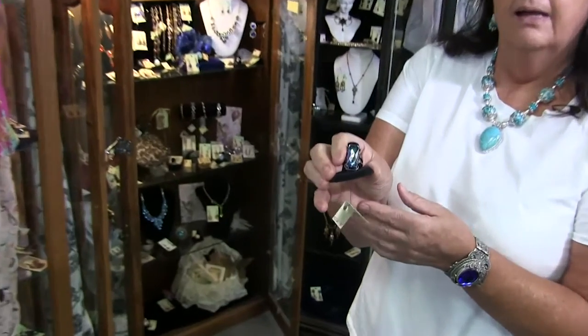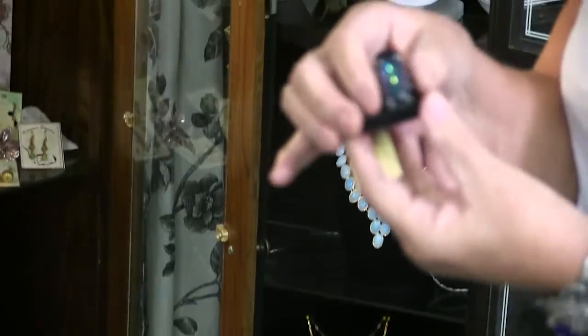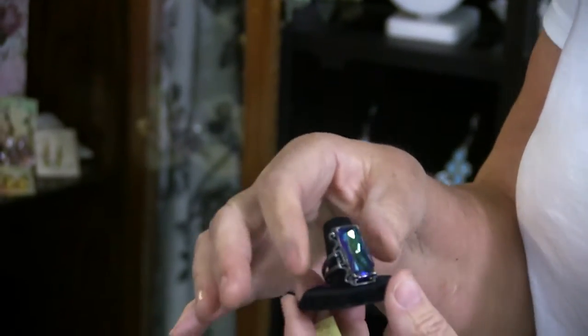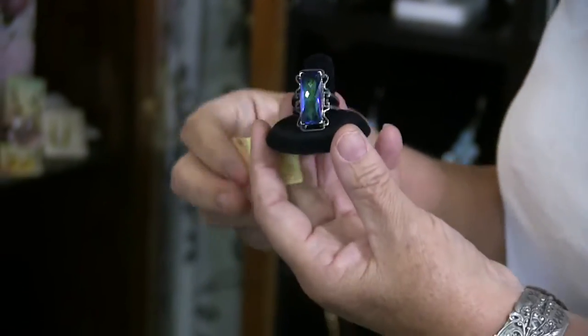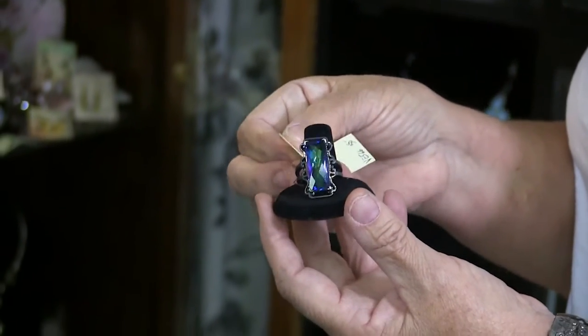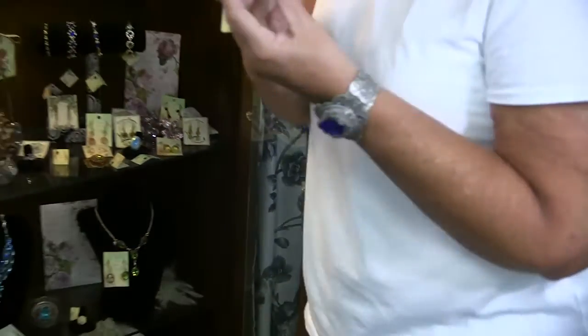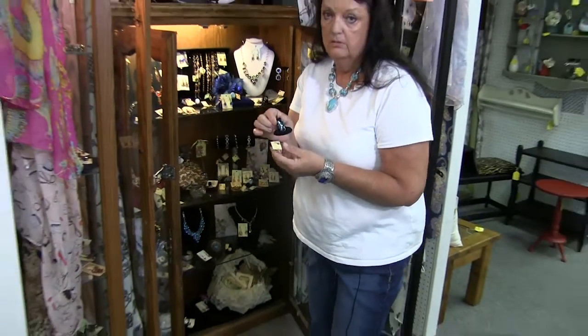And here's a ring, for instance, that would go with the set. And this is sterling silver overlay. Let me see. It is sterling silver, 0.925, and the size is size 9, but it's been antiqued to make the stone come out more.